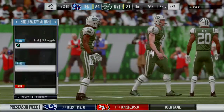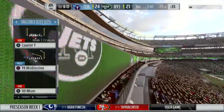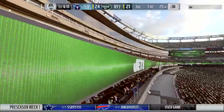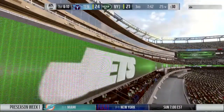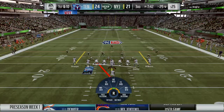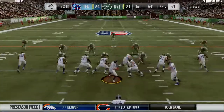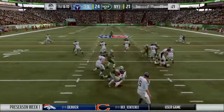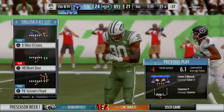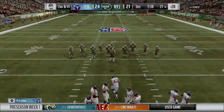The Titans offense gears up for their first possession of the second half. On the handoff, this is Taylor. And he'll wind up losing yardage here back at the 21-yard line. It's a loss of 4 there, bringing up 2nd down.